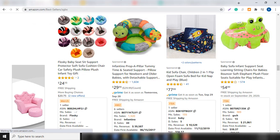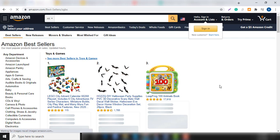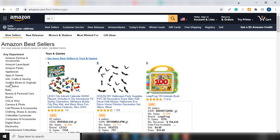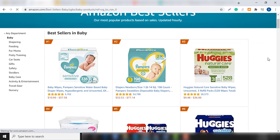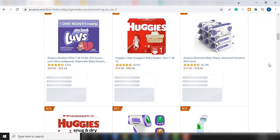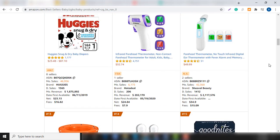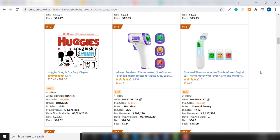Just go to the Amazon bestseller page and check the best selling item from each category separately. Here you must select a category. So I am selecting the baby category again and checking the top selling products in this category. Here are mostly diapers in the top selling list. So let's see if we find any product. Okay, so this forehead thermometer is on the list twice. So let's see its worldwide trend. Is it trending or not?